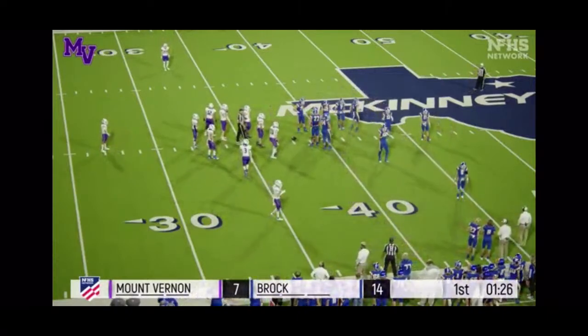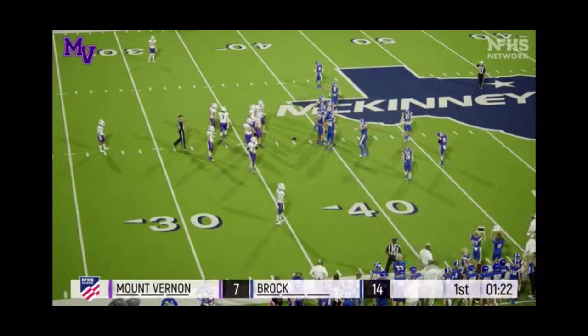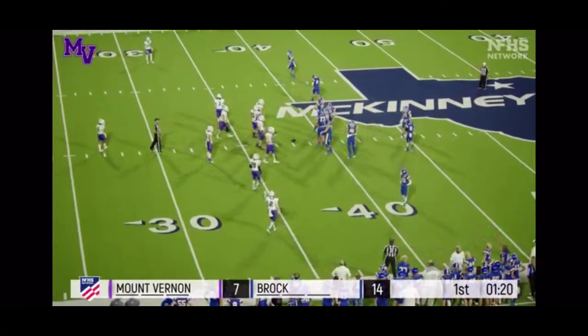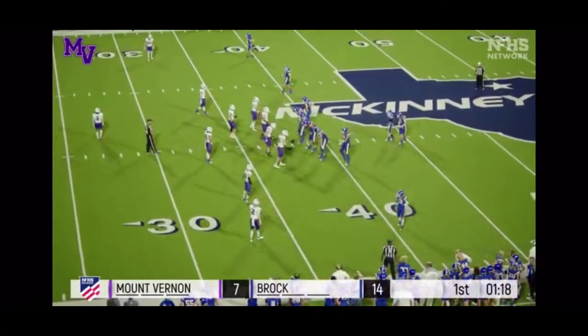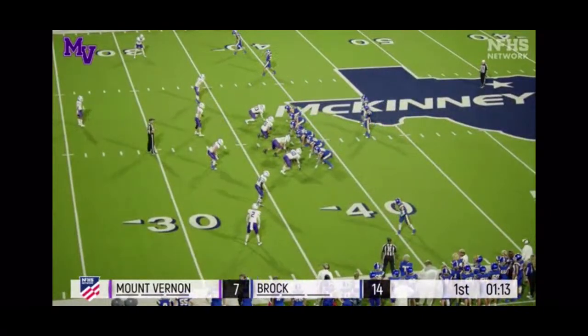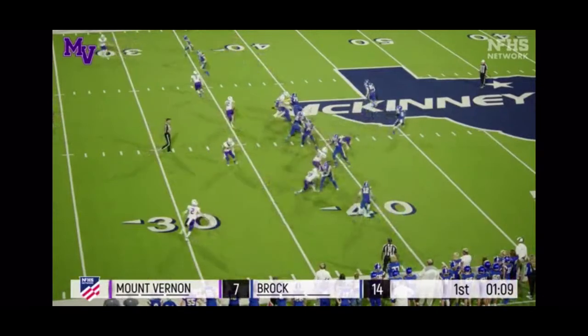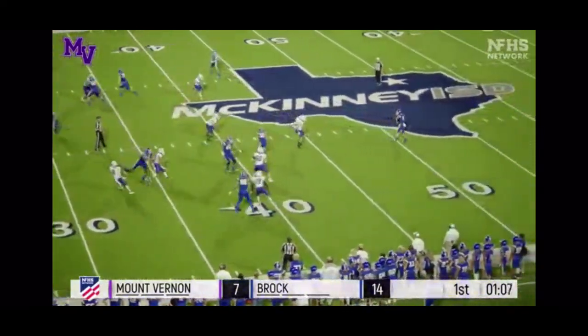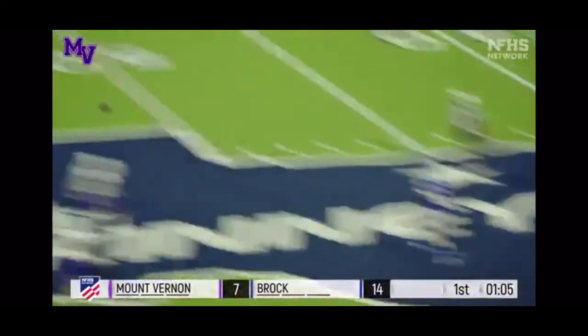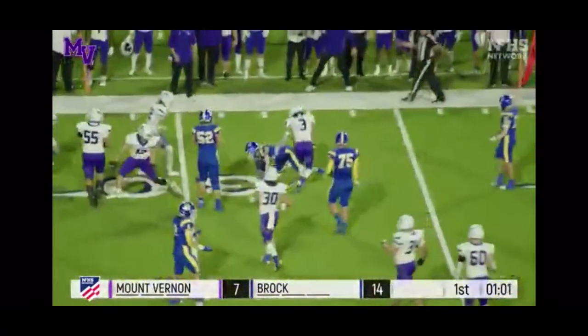So here we go. 2nd down, 10 yards to go. No gain on that one. Brylan Bolin cutting that one off. Line down, ready to go. Snap. Dropping back as the quarterback, throwing it over to number 12. He's got him. 2 flags down.